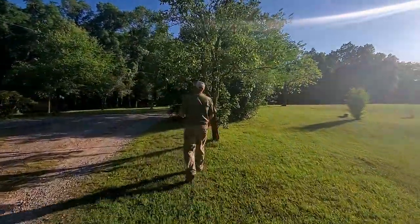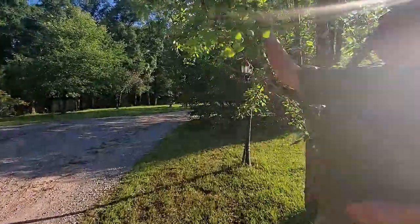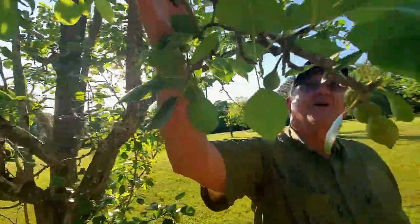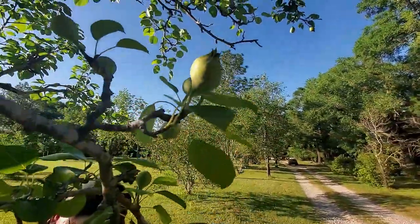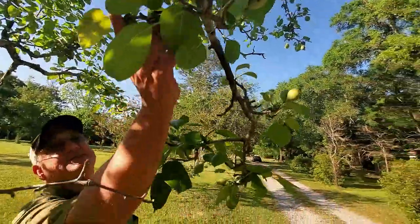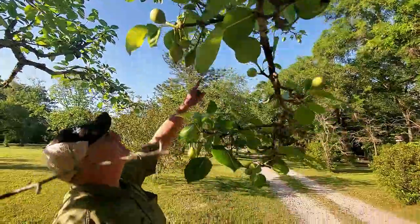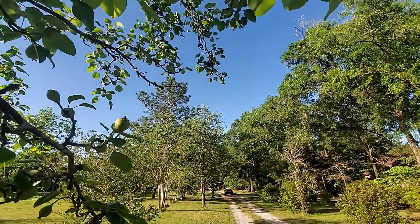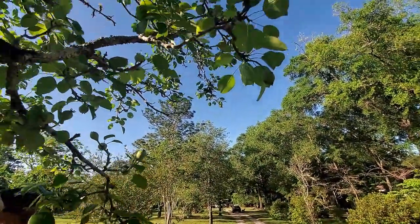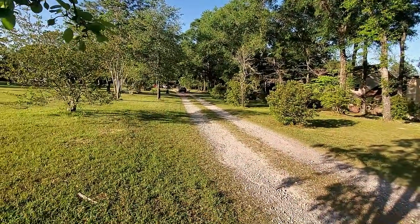Just loaded with baby pears. Okay, I need to change an angle. But they'll get so heavy that the branches just bend down. See, but it's just loaded. There's just everywhere. Wow. Okay. If you like, we can walk this way.